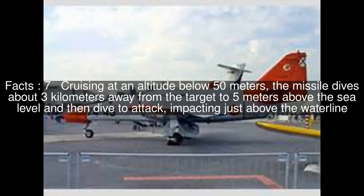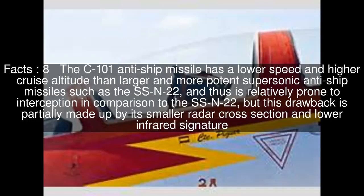Cruising at an altitude below 50 meters, the missile dives about 3 kilometers away from the target to 5 meters above the sea level and then dives to attack, impacting just above the waterline. The C-101 anti-ship missile has a lower speed and higher cruise altitude than larger and more potent supersonic anti-ship missiles such as the SSN-22, and thus is relatively prone to interception in comparison to the SSN-22, but this drawback is partially made up by its smaller radar cross-section and lower infrared signature.